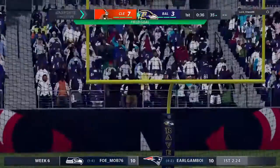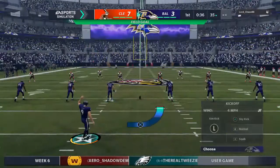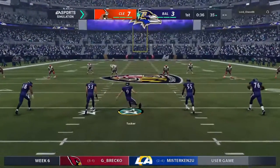These kickers now, it's like we take them for granted. Kicks like that used to be such a big deal, and now you just expect them to make it. Yeah, you're exactly right, and we shouldn't take kickers in the league for granted. I have a theory about it. You want to hear it?